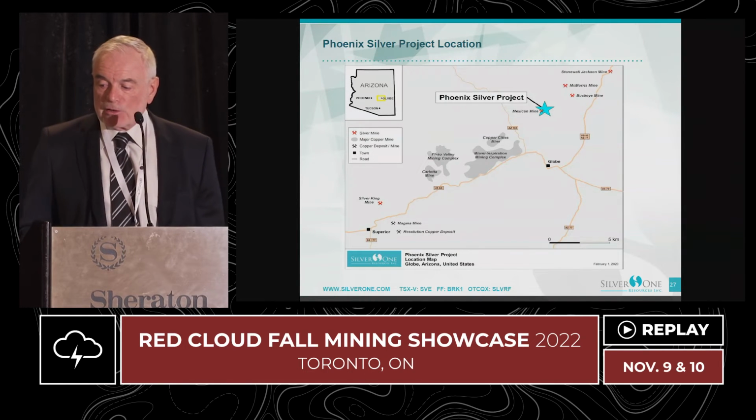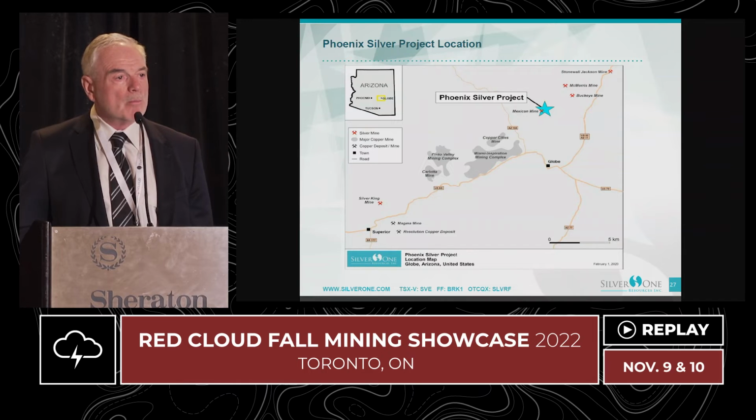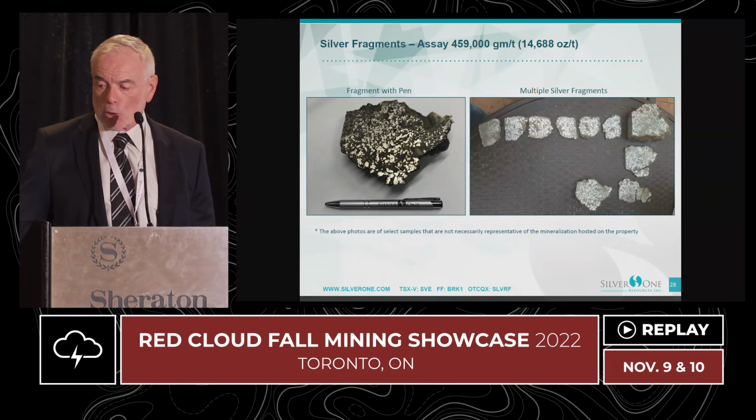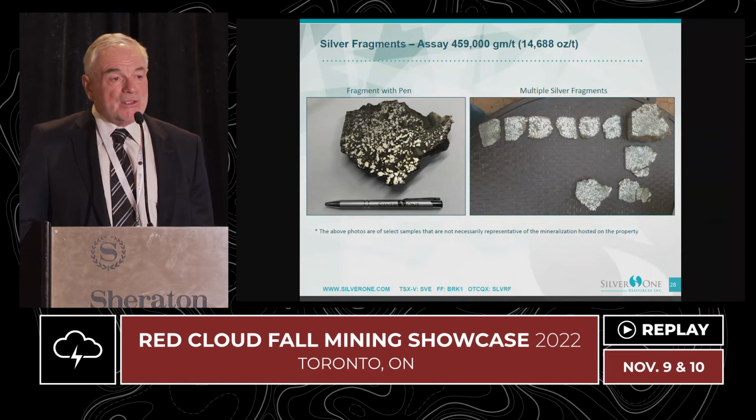There's the project just to the north of a town called Globe, big porphyry copper producing area with a silver camp up to the northeast. We're a 20-minute drive from downtown Globe. Prospectors did give us some samples. This one here is all native silver that you can see, that shiny metal there. And that one came back with an assay of over 459,000 grams per ton silver.